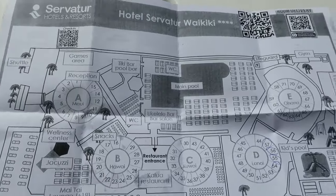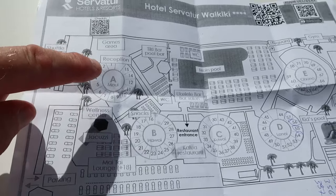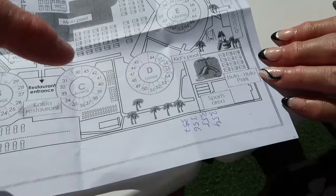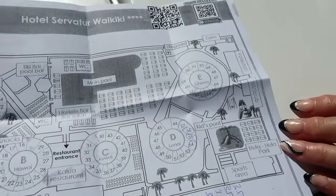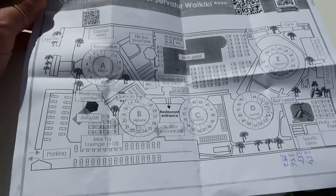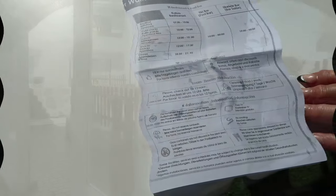When you check in, they give you this little map. As you can see, this is where you check in, reception. Block A, B, C, D, E. Sports areas, bars. You can freeze this, have a quick look. It just shows you roughly what the hotel we've been walking about is. So this is Tower D, where we are staying.